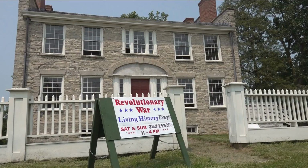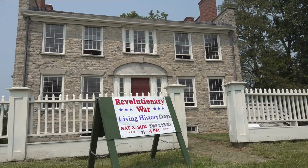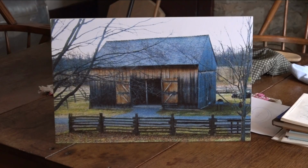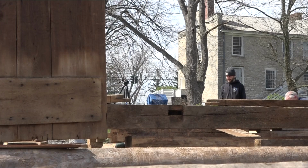It adds significantly to our opportunities for educational presentations to let folks understand what it was like back then to create your crops and get them to market. And they're hoping to have it open to visitors sometime this summer. So it adds a major component to our storytelling here.